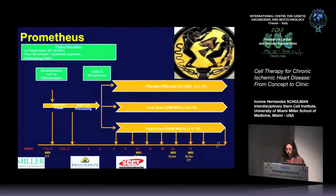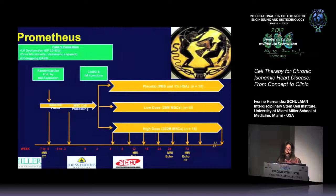This is the Prometheus trial. This trial is no longer open for recruitment, but we have not presented the results yet. These were patients with ejection fraction between 20 and 50%, prior MI as evidenced by an akinetic or dyskinetic segment, who were undergoing CABG, coronary artery bypass surgery. Bone marrow aspiration was done, mesenchymal stem cells were expanded, and at the time of surgery, the patients were randomized to either placebo, low-dose mesenchymal stem cells, or high-dose mesenchymal stem cells. These patients are all followed serially with cardiac MRIs and echoes.